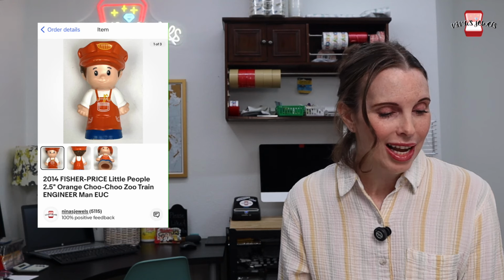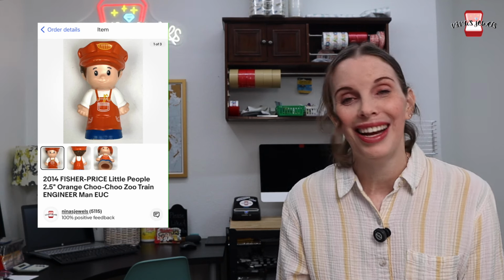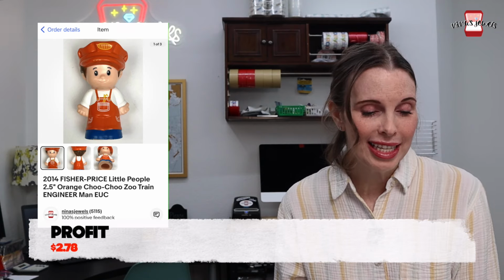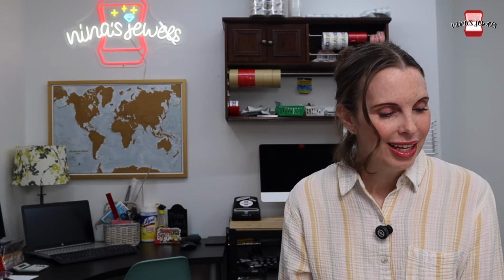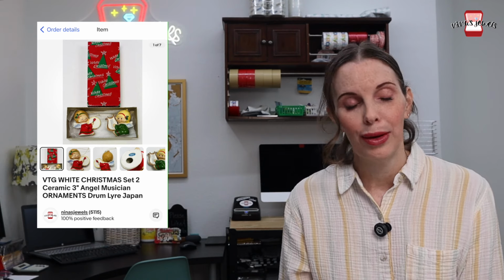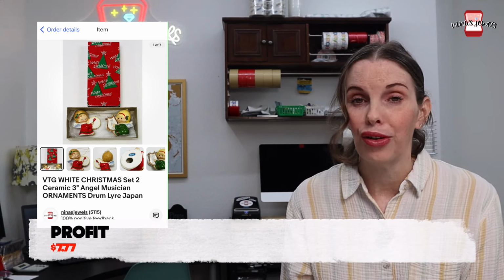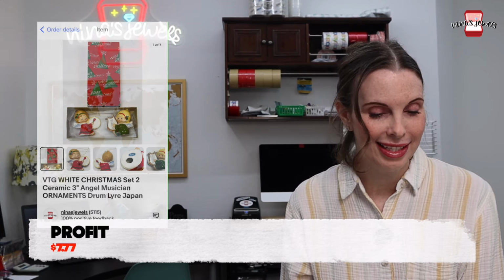Next up was a 2014 Fisher-Price Little People Orange Choo Choo Zoo Train Engineer. We got that out of the Goodwill bins for 67 cents, and he sold for $9.99. Next up was a vintage set of 2 ceramic angel and musician ornaments. They were marked Japan, and the brand was White Christmas. We got these at a garage sale for $3, and they sold for $19.98.